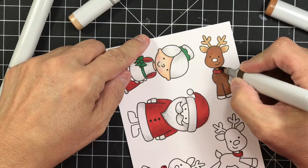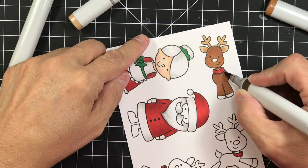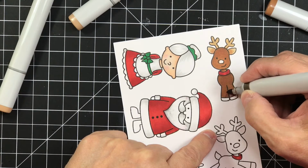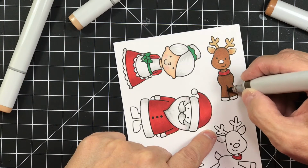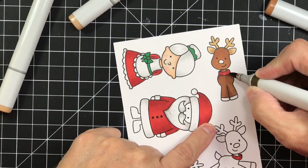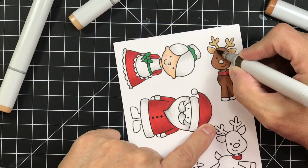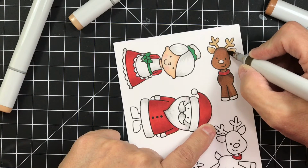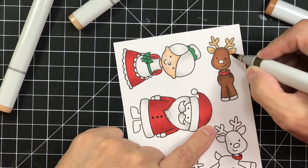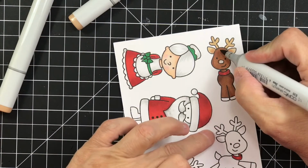So I'm thinking I still want a little more darkness right underneath his chin, and right underneath his collar. And I'm not real happy with his legs. So a lot of times when I'm not happy, I like to put a little V. Sometimes that just makes it look a little better for me. And we're going to go right back up here again. And I'm going right back with E35, which is my darkest, right? We're just going to blend that in a little bit.